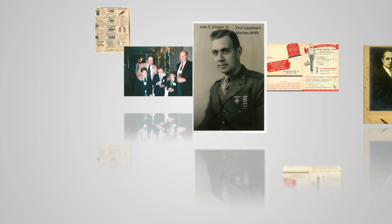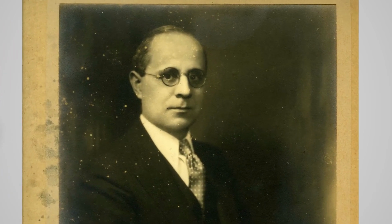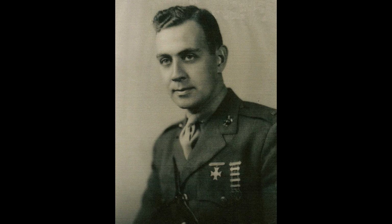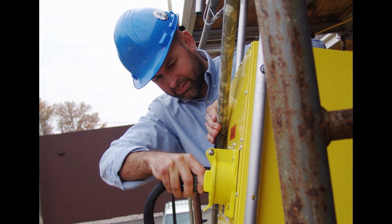Every story has a starting point. Ours began 100 years ago, when Edward Oscar Ericson's patent for the first rubber hand lamp was granted. Our founder brought an unmatched desire for safety and innovation to the industry. This desire has been passed down through 4 generations and has been adopted as the daily standard.